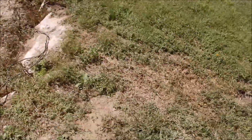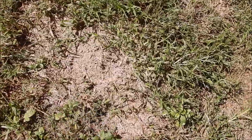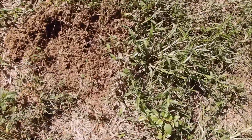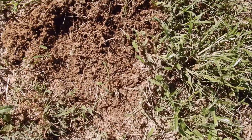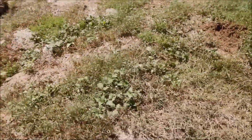I just stepped all in the fire ants. Does anybody else have these things? Look, you see nothing? And then look at the thousands and thousands of ants everywhere. And they hurt when they bite you.